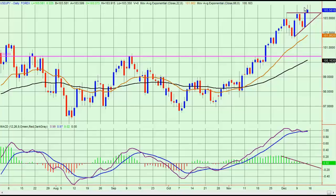What I would say is wait for a pullback into this area of resistance before you do go long. Look for confirmation. Ideally, what we should be looking for is that when it pulls back, if it creates a doji formation, then it shows indecision at this area of resistance, showing that it's forming an area of support, and so therefore it's increasing the probability that price will then rise from there.